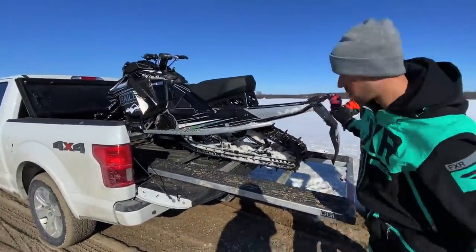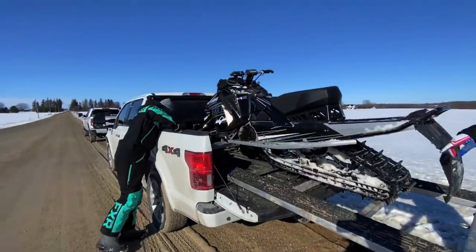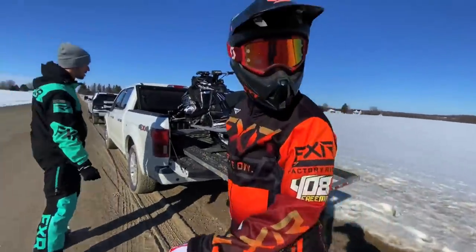This thing's got the widest skis on it too. It barely fits. Yeah, it fits between the wheel wells there. All right, let's strap her in and go find the next spot.